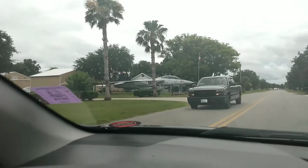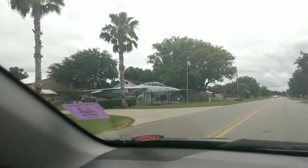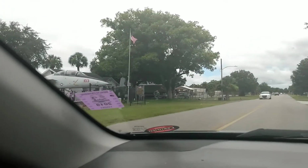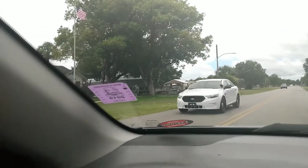Alright, so I'm rolling up on the Tomcat Museum, and unfortunately it looks like once again they are closed. We are going to turn in here and we're going to see what we can find.